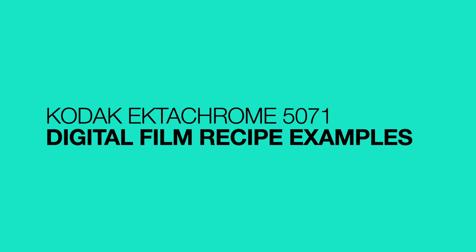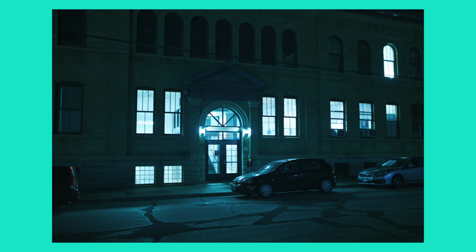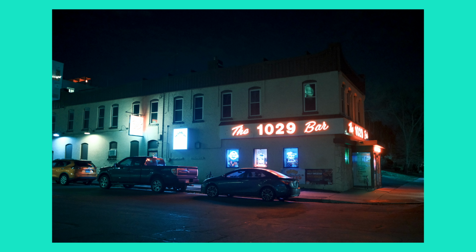So now I'm just going to show a few photos. I've been playing around with creating a Kodak Ektachrome 5071 digital film recipe on my Fujifilm X-T5. Here I tried to emulate those cool teals from the lights mixed with the warm light that was on the other side of the building. I think in a couple of these shots you really get that teal look. In these shots, you can see the teal a little bit off to the right, but still trying to accentuate the red of the sign.